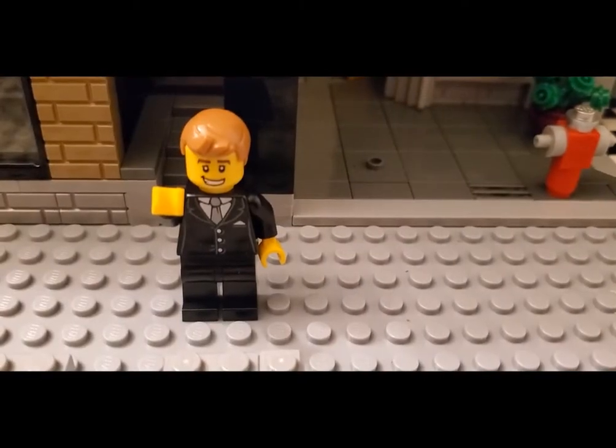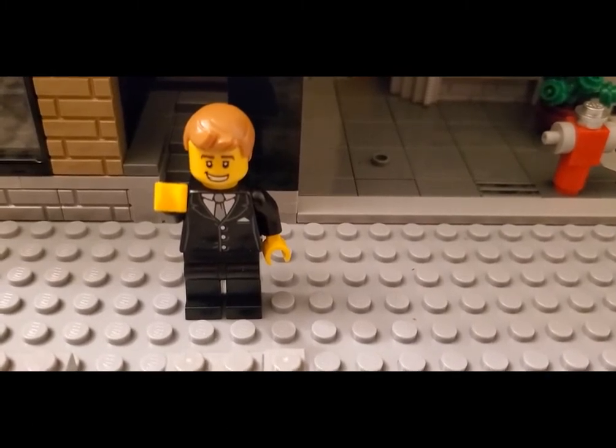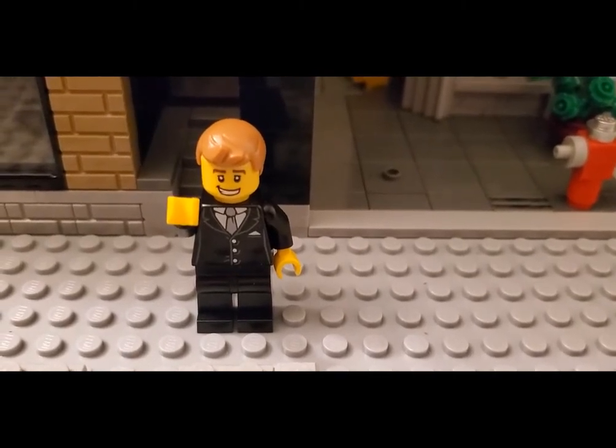Looking pretty snazzy in my little business suit here, going to work downtown. New place rising up in Brooksville. What can it be? Stay tuned and let's take a look at what's going up. All right.